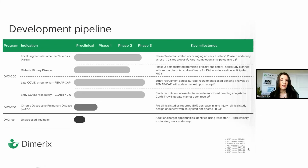COPD, of course, is the 3rd largest cause of death, and the only one of the top 5 with increasing mortality rates. We were extremely pleased in June of this year to announce that we saw an 80% decrease in lung injury against control on DMX-700, which was statistically significant and very encouraging. So we are now planning the next steps of our COPD program moving forward. Because we're based on a proprietary platform technology, we do have a number of other identified opportunities as well, as and when we have resources and funding to bring those into the pipeline.